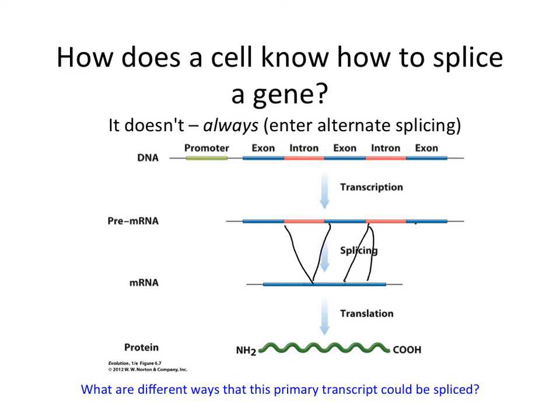Oops. I don't know how to draw. Right? All of the introns have been removed. You get a primary transcript or a mature transcript. It's turned into protein, translation. What else could happen here? This is the concept of alternate splicing.